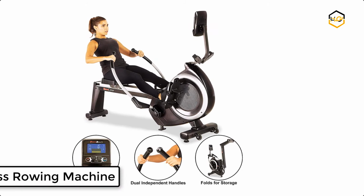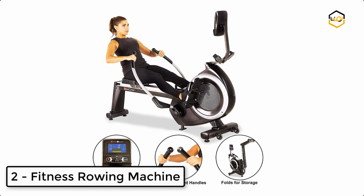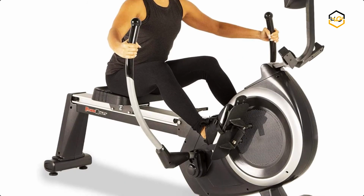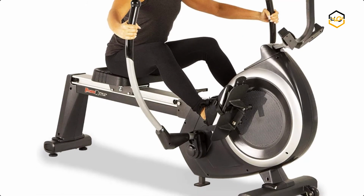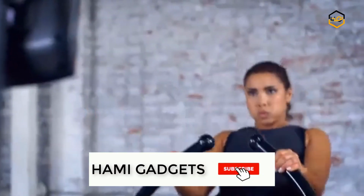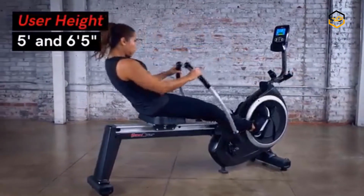At number 2 we have Fitness Rowing Machine. You can enjoy your workout in the comfort of your home with the Fitness Reality 4000 Mr. Magnetic Rower with 15 workout programs. It features 10 preset workout programs, 5 customizable programs, a chain-driven dual transmission mechanism. Also 16 levels of magnetic tension resistance.